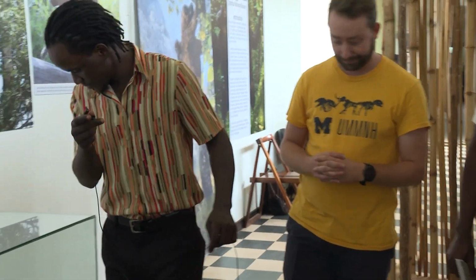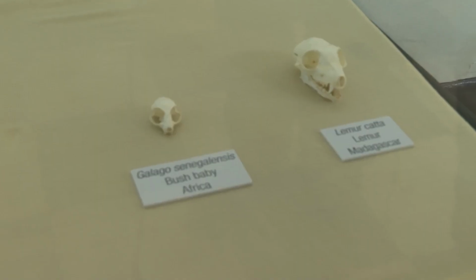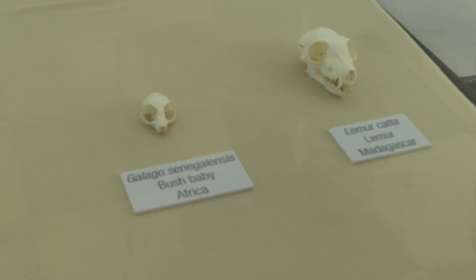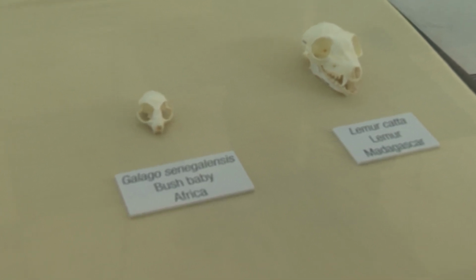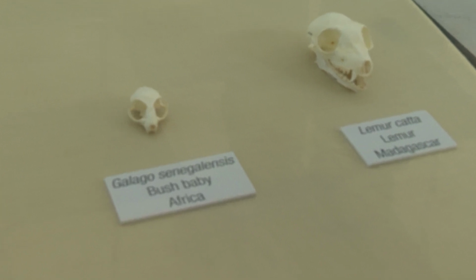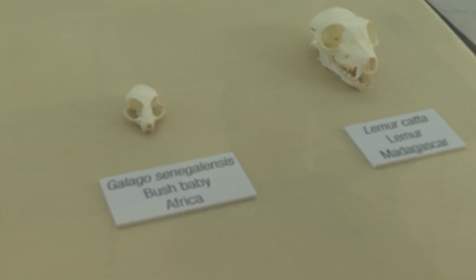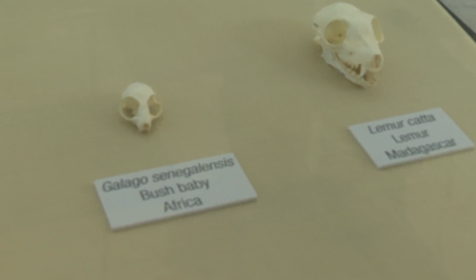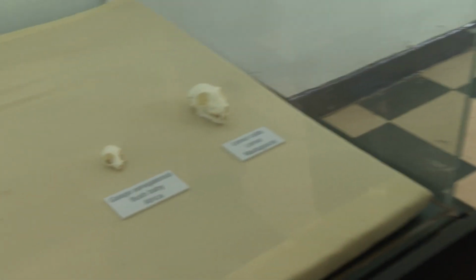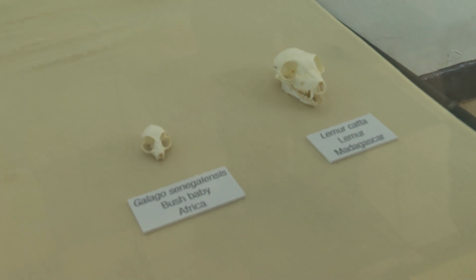Oh wow! So like, I'm seeing this is from Madagascar. Yeah, so the lemurs are a species of small primate that only live on Madagascar now. But here in Uganda, we actually have many different really small and really large primates. So we have this bush baby skull, which is one of the smallest primates. Wow. And then we have also some larger primate skulls.